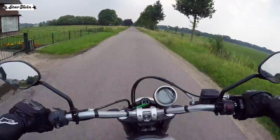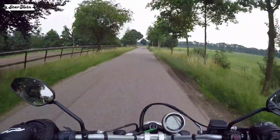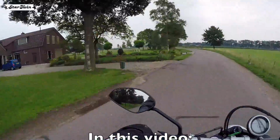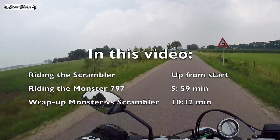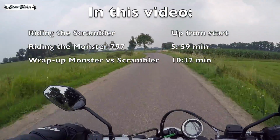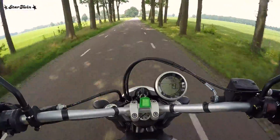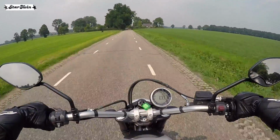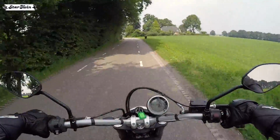This is so different. The riding position on this motorcycle makes it a whole different riding experience. It's pretty comfortable actually to have your hands up pretty high. Feels a little bit chopper style, maybe. That's about full throttle. Need to get used to the difference.